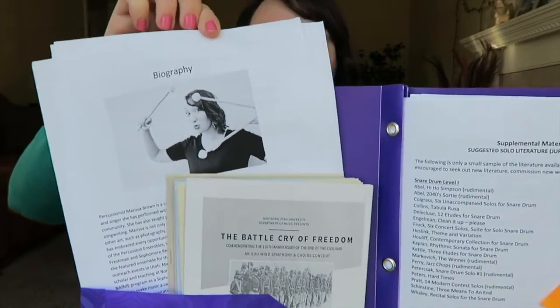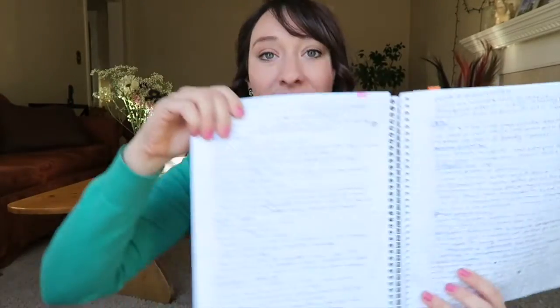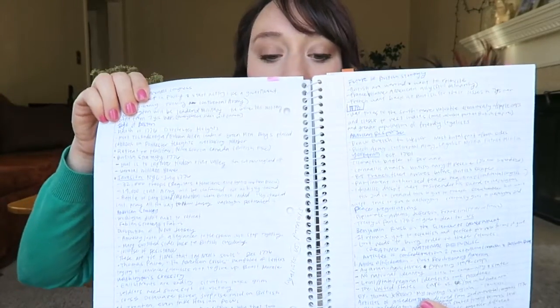I also have my biography here. This is my music history notebook. It was a folder, now it's a binder. This is a very, very extensive class that I study for a lot. Flashcards, notebook. I take most of my notes in here for different classes. The song I wrote, some notes. These are my history class notes.